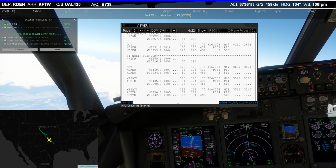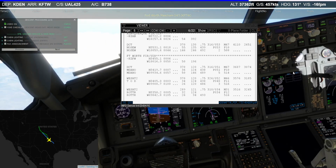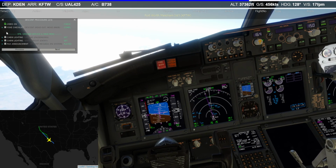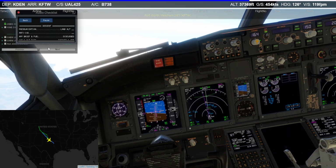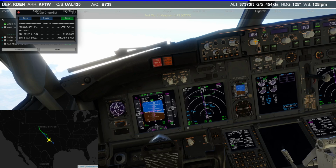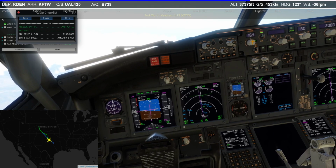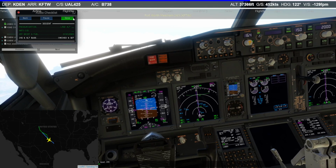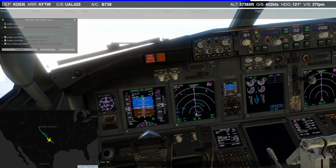Descend to 5,720 and reduce Mach to 0.75. 5,720. Descent checklist. Pressurization, set. Anti-ice, off. Approach briefing and fuel. Descent to 16,000. IAS and altimeter bugs checked and set. Descent checklist complete.